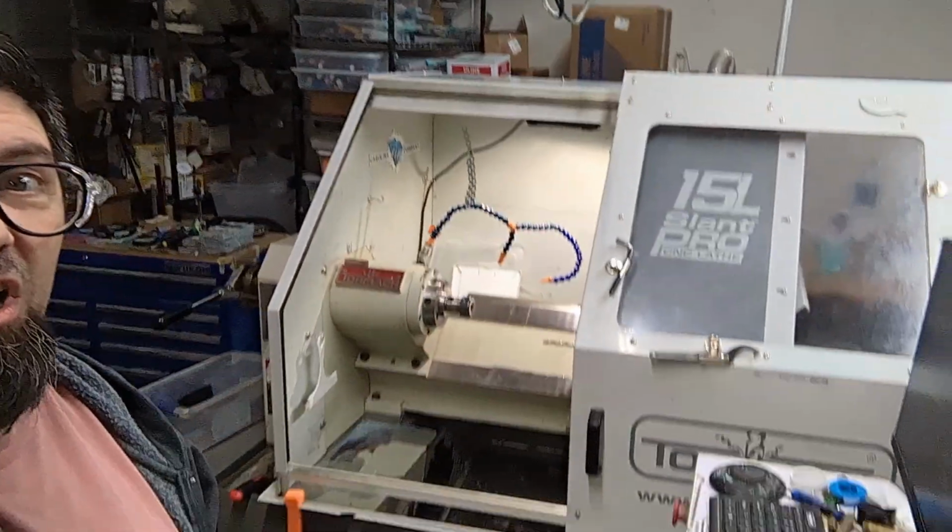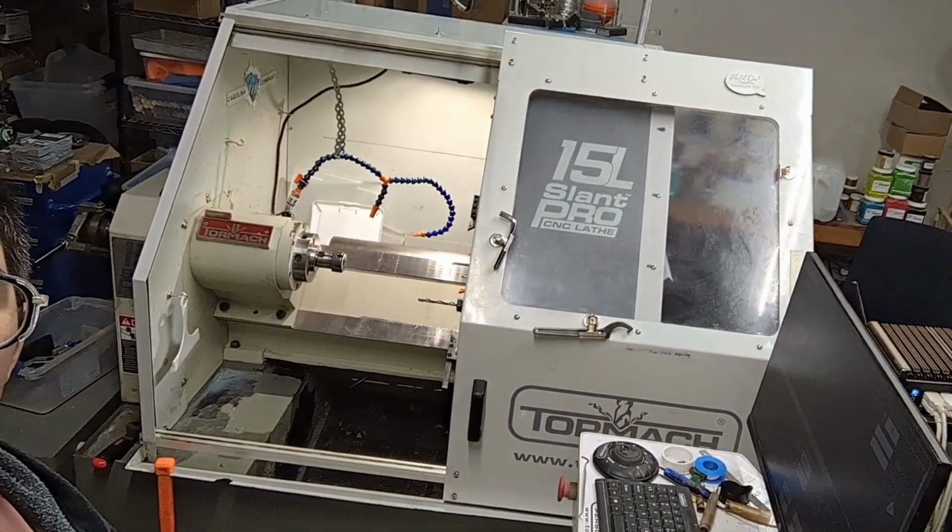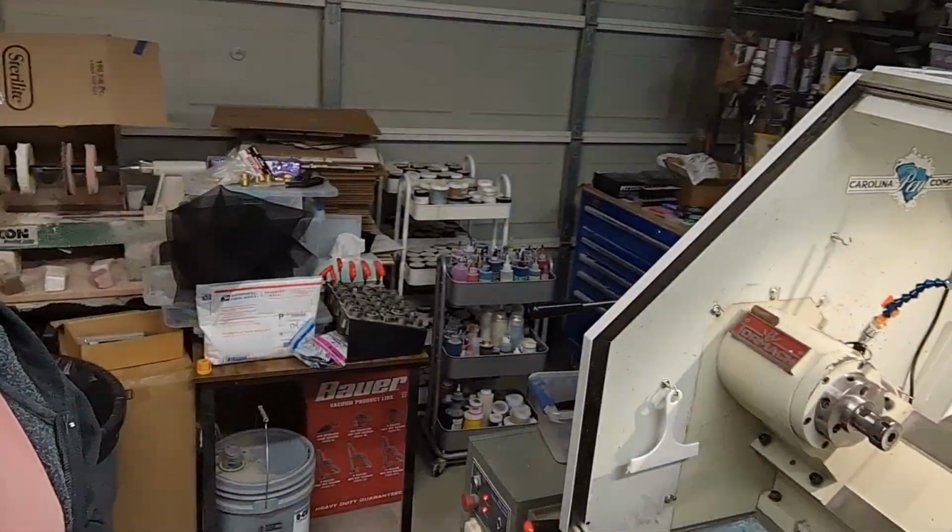All right, so I'm here in South Carolina with Jonathan Brooks. Say hi. Hi. And a lathe with an enclosure! Holy cow, look at that. Woo. That's what we did this morning. And then we had lunch and now we're back out.